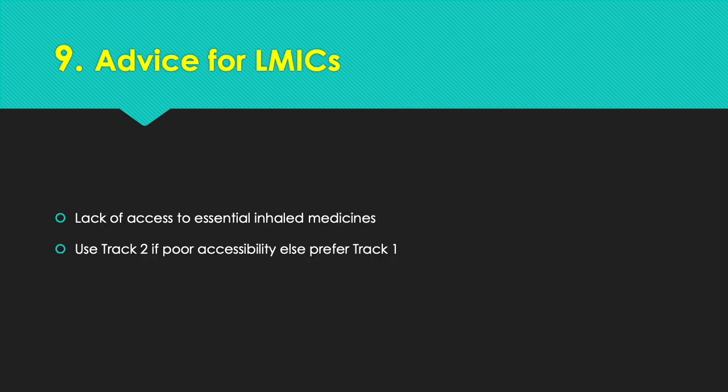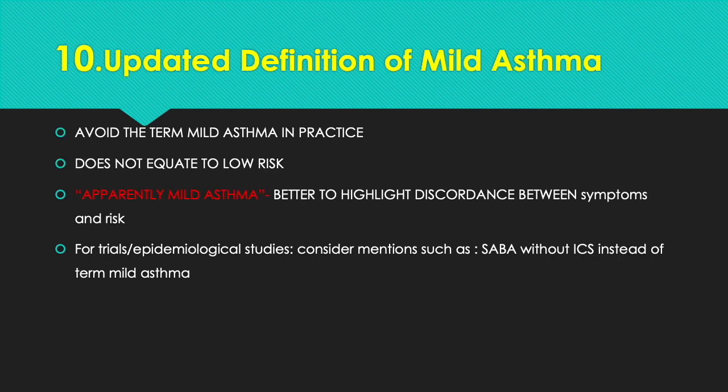Coming to the next major change, which is advised for low and medium income countries. Track 2, which is the optional regimen, may be the preferred regimen for certain lower and medium income countries, and GINA acknowledges that fact. And the surge of availability of ICS-LABA combinations all across the globe is very important, and they have placed a lot of emphasis on making more and more arrangements for that and policies towards that.